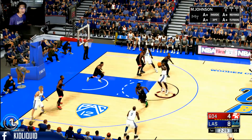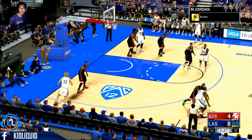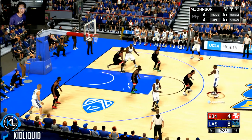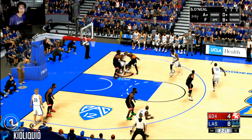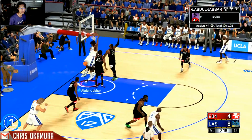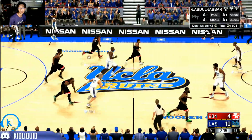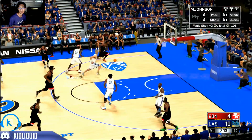Coach is liking what he's seeing from his offense. And, guys, they've put the defense on the defensive. Jordan kicks to Johnson. Shaq passes to Abdul-Jabbar. And Kareem throws it down. Oh, inflicted.